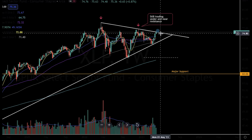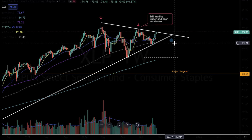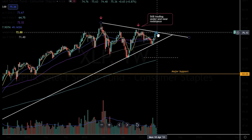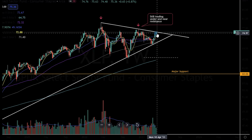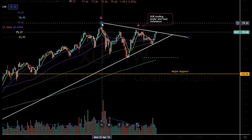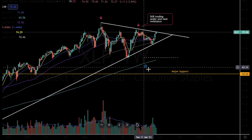Overall, though, it is holding up better than most sectors at this point in time, and it is above the key moving averages, so we'll just have to respect the trend, and we'll see if we get a little bit of consolidation, maybe about 3 or 4 weeks underneath this trend line, then you could have a potential long trade to the upside for maybe a double top quick move to the 79, maybe a pierce of $80, and then we'll have to reassess from that point in time.